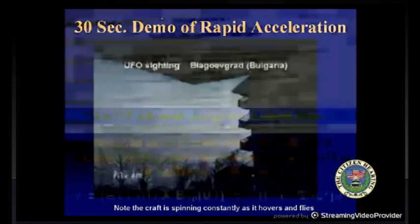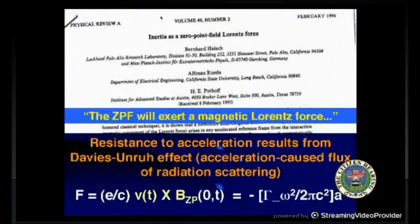Slide right after this. And the important part is that nowadays, inertia has been discovered to be a zero-point field Lorentz force by Haisch, Rueda, and Puthoff. This is a seminal paper that's so important that it opens the door to actually controlling inertia and understanding how any ET craft or UFOs could possibly have fast acceleration, right-angle turns, and maybe even travel through the universe. It turns out F equals V cross B, a simple Lorentz force at the bottom of the slide there showing how it works. So when we go around a curve and you feel that force moving you in the opposite direction, it's an electromagnetic interaction.